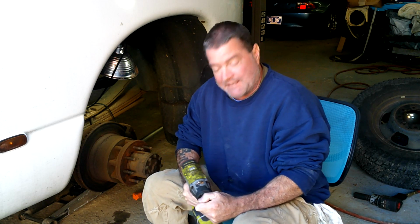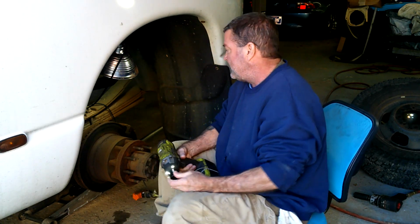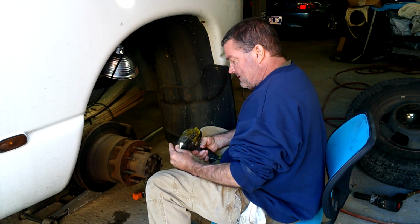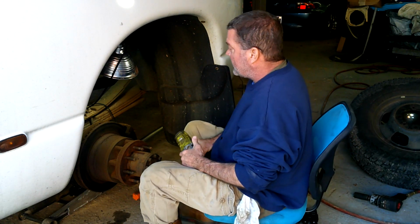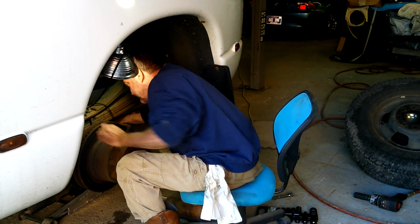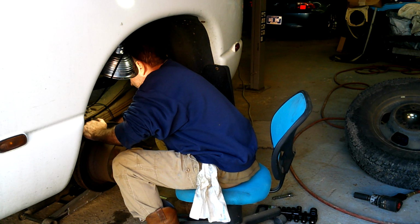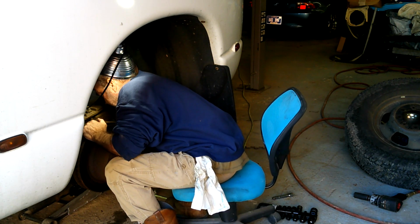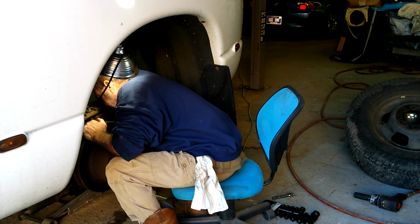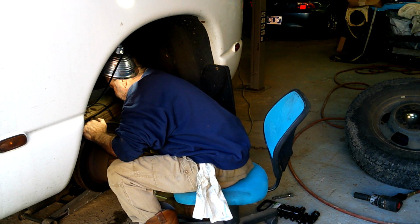Not too shabby, right? This is a 21 millimeter. That just doesn't have the kick of the pneumatic, does it? But anyway, we're going to try it with this. If we can't get it, we've got the pneumatic nearby. But we're going to go ahead and pull these two off. There's two 21 millimeter bolts that hold this caliper on. No problem at all on that one. No problem at all on that one.